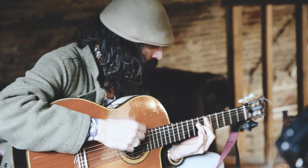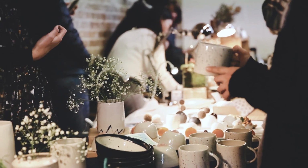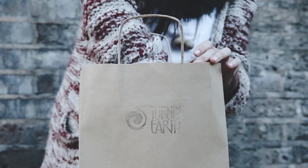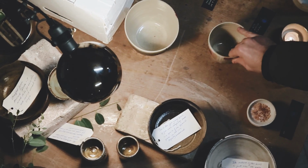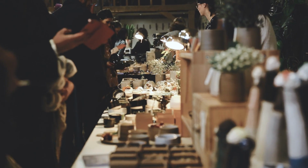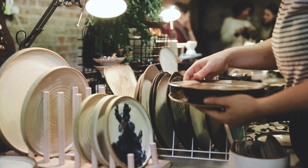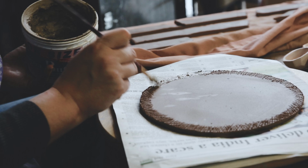Turning Earth is a social enterprise, a kind of organisation that doesn't fit into the usual boxes. It's not a normal business, and so the small margins we make are not very appealing to the banks. This means we've always been dependent on the motivation of people who are as passionate about handcrafted ceramics as we are to help make things happen with us.